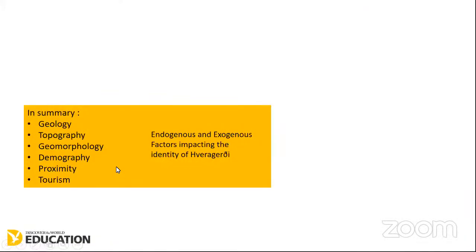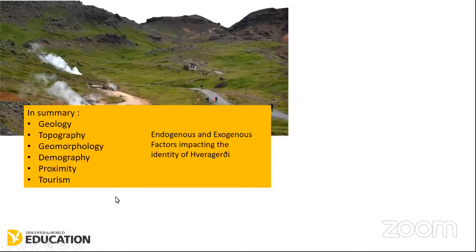So we're just going to bring it all together in terms of the different internal and external factors which impact the identity. If we look at the geology, it's on a constructive plate margin. You've got the processes going on. It's primarily geothermal activity, but this was initially feared by the local people, and then offered opportunities for horticulture, recreation and tourism. And the hot springs are really central to the town's character. The recent earthquake in 2008 actually gave even more reason as to why this is central to the character of the place.